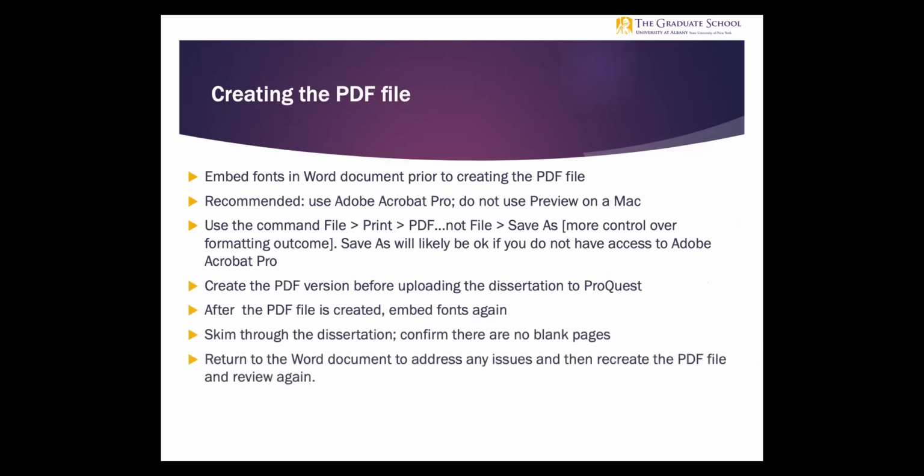You're ready to create that PDF file. There's a few steps you need to take. There's also a handout that explains how to do that. And I'd like to tell you that I have created the handouts using a Windows computer and a Mac, so there are notes when the commands vary depending on the platform you're using. But you need to embed fonts in your Word document prior to creating the PDF file.